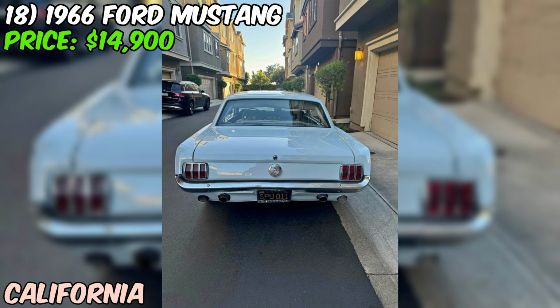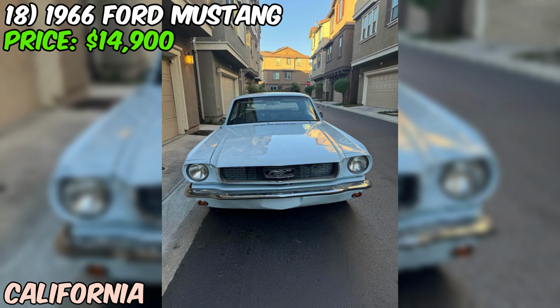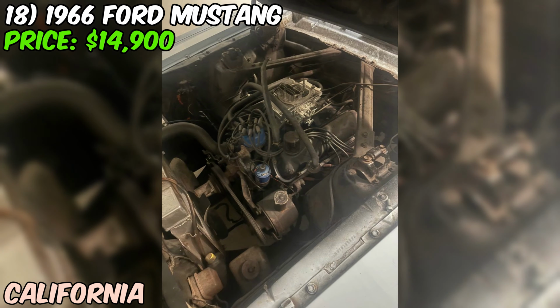I appreciate the seller's transparency about the car's needs. If you're looking for a classic Mustang project that's still drivable while you improve it, this could be your ticket. Just make sure to budget for those needed upgrades. The 289 V8 is one of the most reliable and easily serviceable engines of its era, and parts availability is excellent for these first-generation Mustangs.